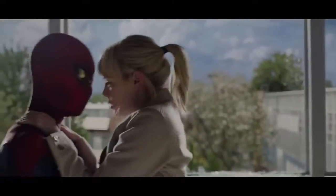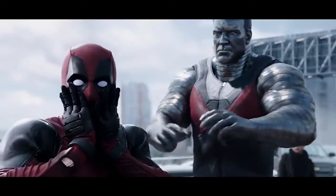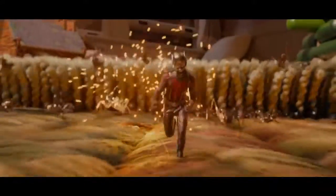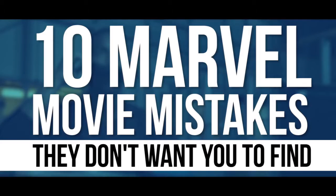But while they tend to perform pretty well critically and commercially, none of them are perfect by any stretch of the imagination. If you look close enough, factual errors, continuity errors, things being in shots that shouldn't be, and various other mistakes can be spotted in them. This video will take a look at some prime examples of that. Here are 10 Marvel movie mistakes they don't want you to find.